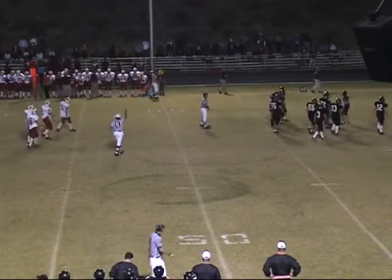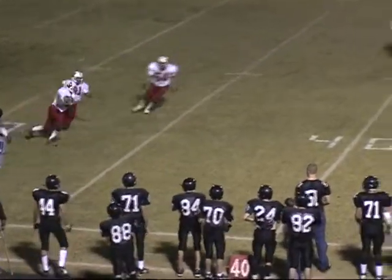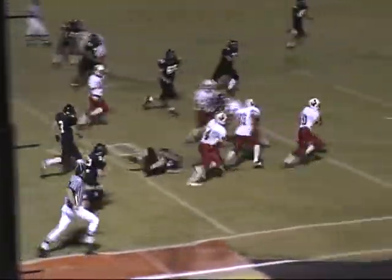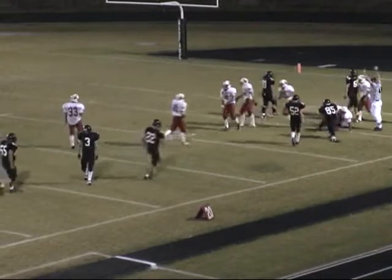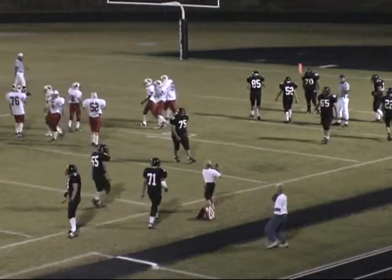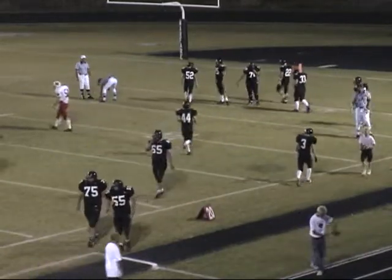Yard line on the play. Finally brought down at about the 6-yard line. Wallace on the stop. Interception of the pass intended for Jacob McBride from Cunningham.